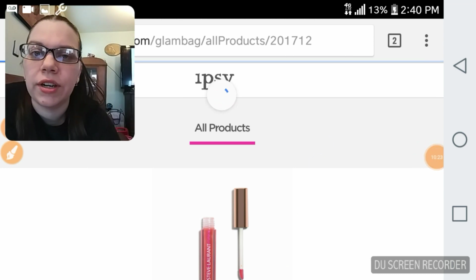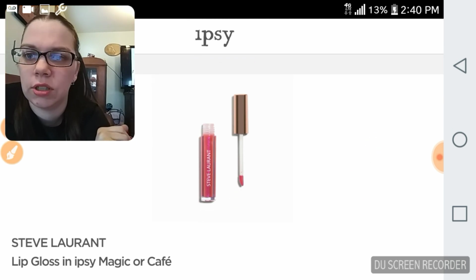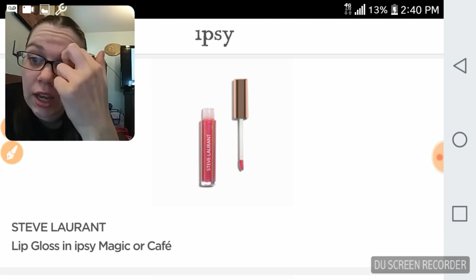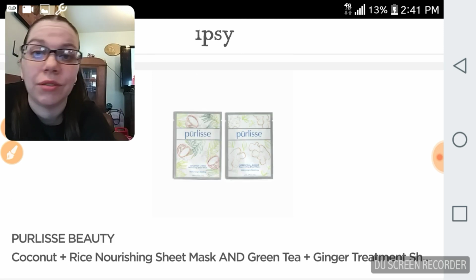Okay, here are all of the products that you could possibly be getting in your Ipsy bag. So let's scroll on through, shall we? Here we go. You could possibly get Steve Laurent lip gloss and Ipsy Magic or Café. If you want to know more about the colors, then you'll have to look it up.